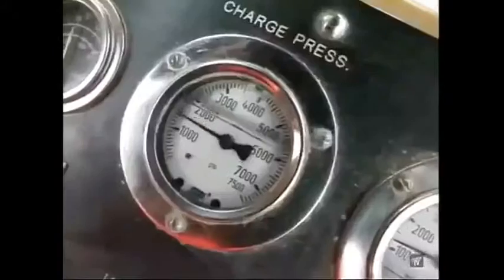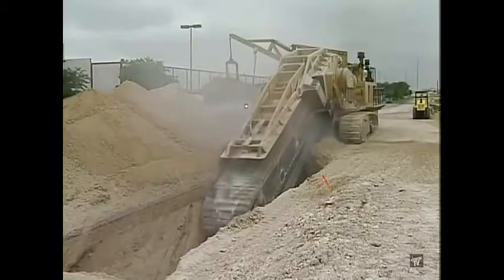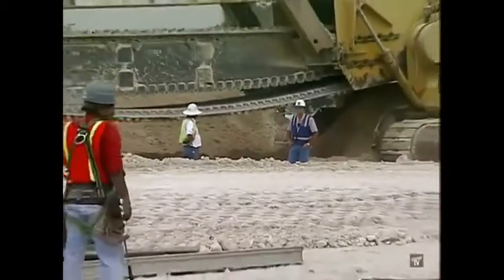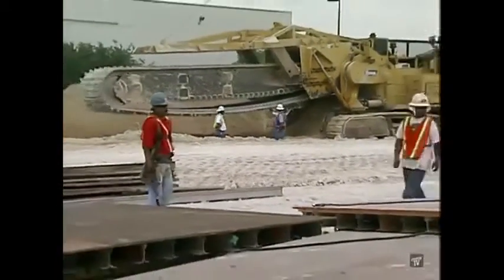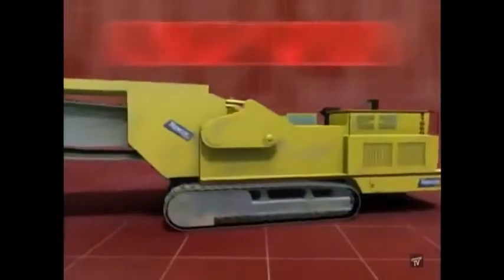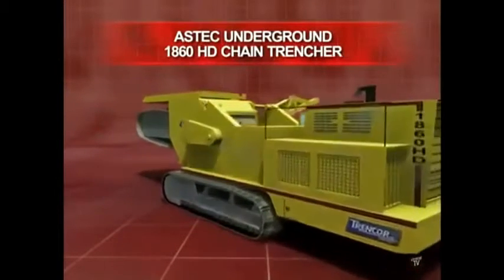Could a similar concept work for cutting through much harder material, like solid bedrock? What would such a machine look like? It looks like this, the giant rock-cutting machine known as a chain trencher. And the biggest chain trencher in the world is the Aztec Underground 1860 HD.